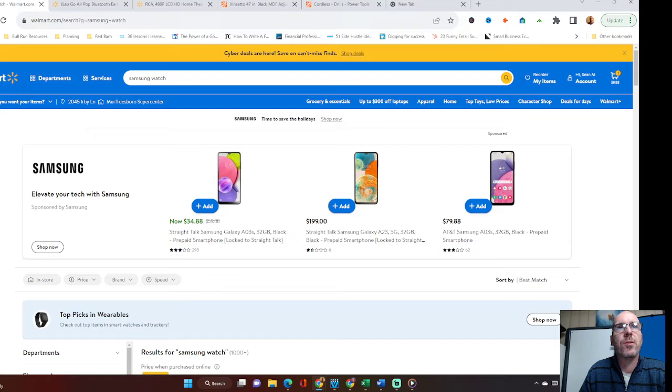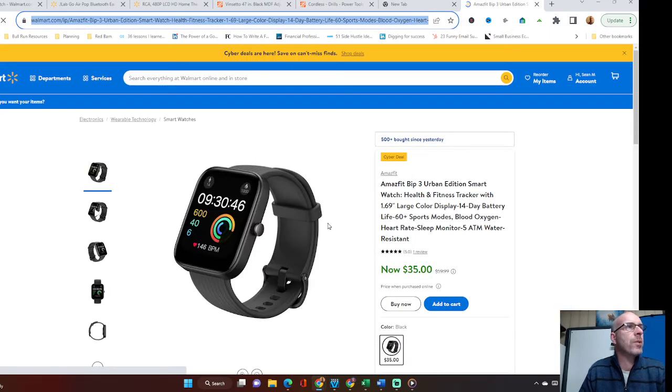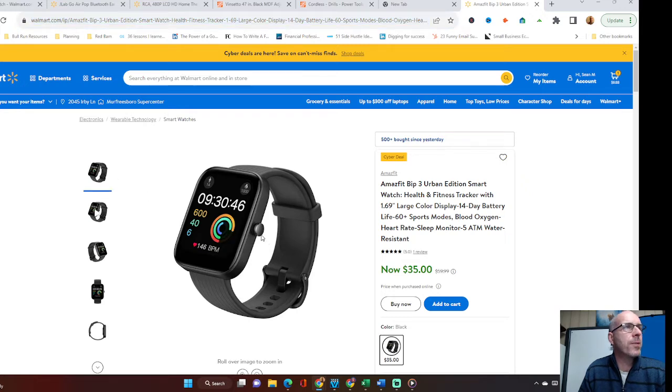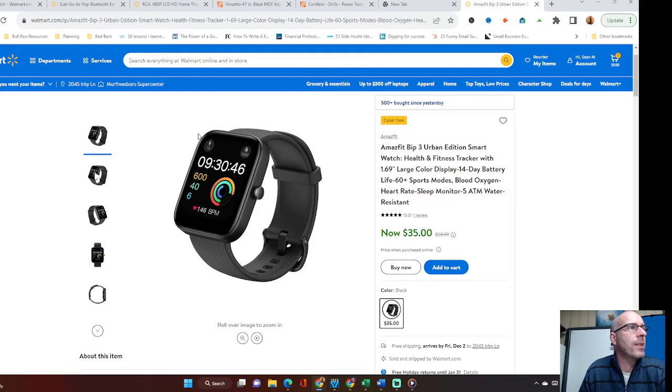And then if you want an inexpensive watch, like maybe for a teenager or a kid, here's a great option: the Amazfit Bip 3, $35. It's got most of the features you're going to want, right? It's not going to be the Apple Watch. It's not going to be the Samsung, but it has some really cool features for the price. So if you're looking for a budget watch, you can't go wrong with this. Kind of has that Apple look as well. So that might be something that you're interested in taking a look at.